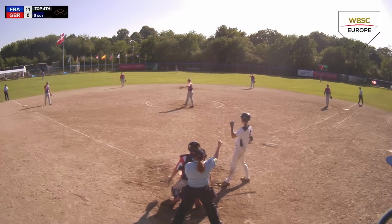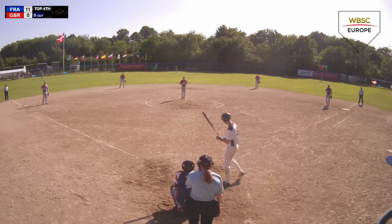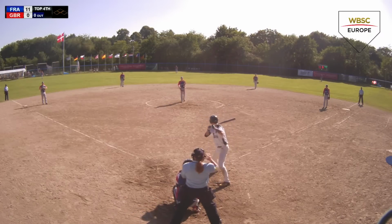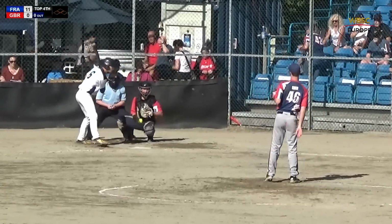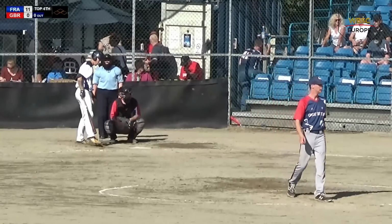And the first pitch to French batter Philippe Drouot is in there for a strike. Drouot is the designated player of this game. He had a walk in his first at-bat in the long second inning and hit a double in his last at-bat in the 3rd inning. And he's up again here in the 4th. The count is even at 1.